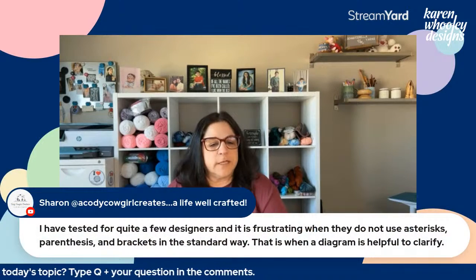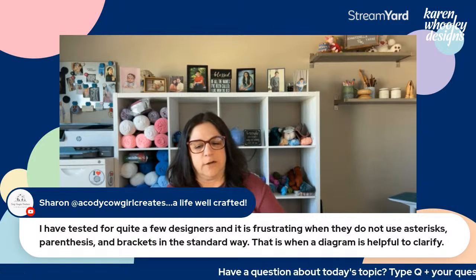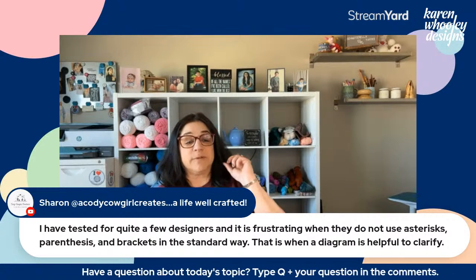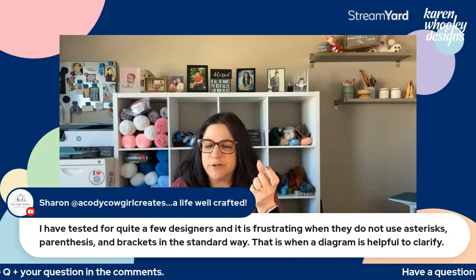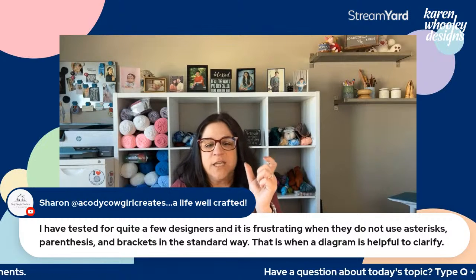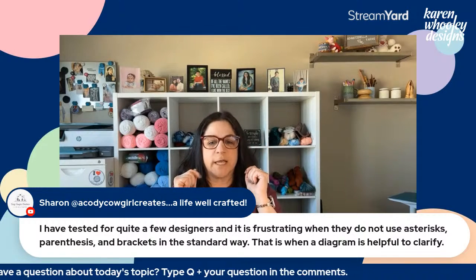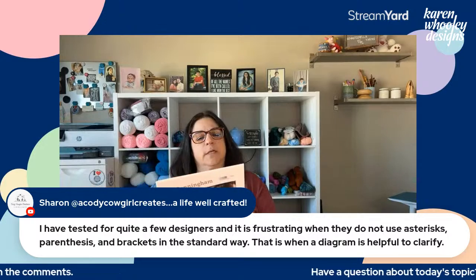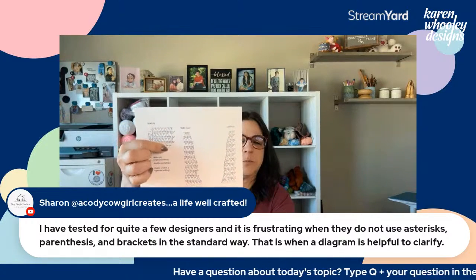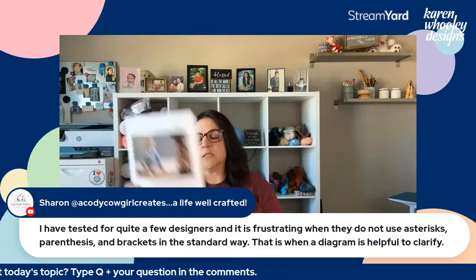So I'm going to take that off the screen for now, and I see that a couple of things have come in. Sharon says, I have tested for quite a few designers, and it is frustrating when they do not use asterisks, parentheses, and brackets in the standard way. Yes, absolutely, Sharon. And especially if the diagram shows the repeats. Not a lot of designers show what the repeat is either. Have you noticed that on charts where they don't have a bracket that says repeat this, or they don't have it shaded in? I have two different tech editors that do my charts, and one does brackets and the other shades things in. You'll notice there's a bracket here that shows the repeat. It's a really small one, so it's hard to show on screen. But yes, it's a 4-stitch repeat.